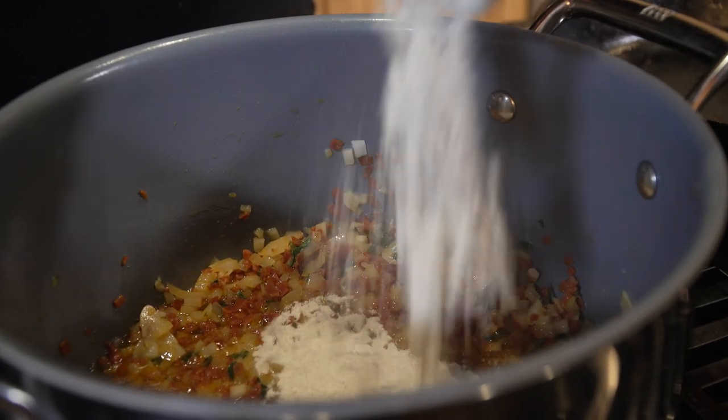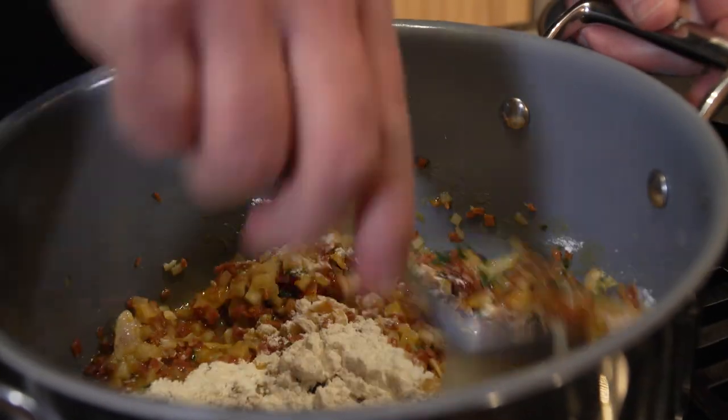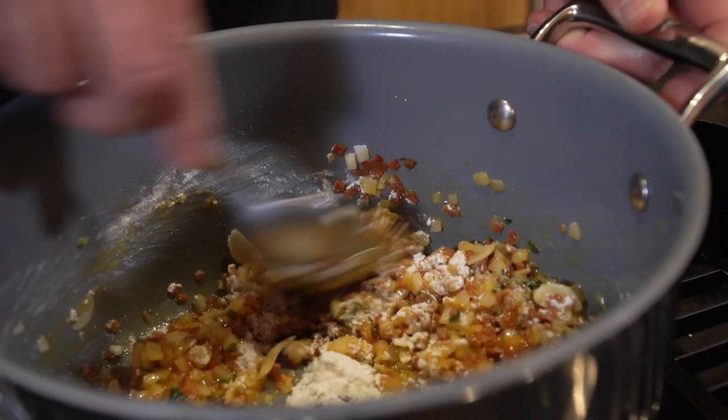Isn't that cool? So once you get the onions in there, we wanna saute the onions until they're translucent. We're not talking about caramelized. We just want them nice and sweet, nice and soft. And then we're gonna add the flour to this. Stir it in so the fat and the flour kind of look like wet sand.